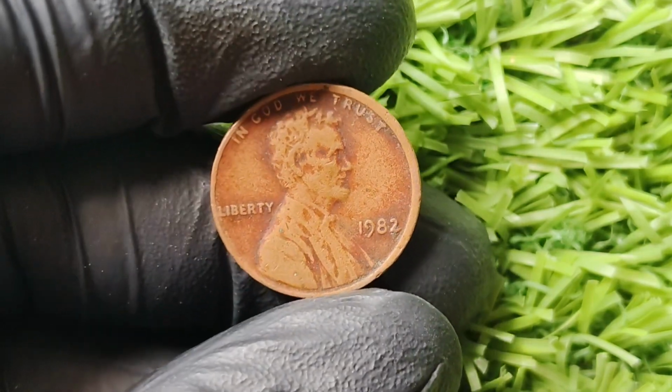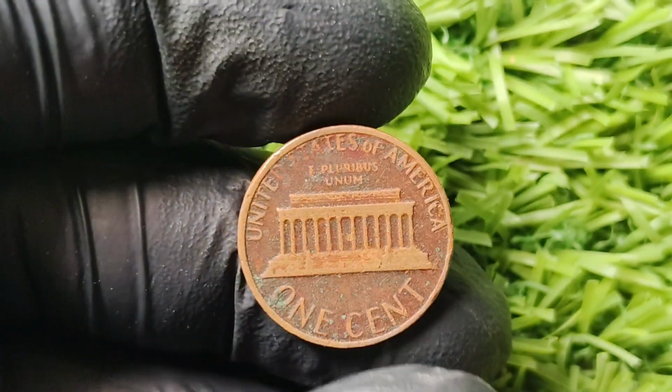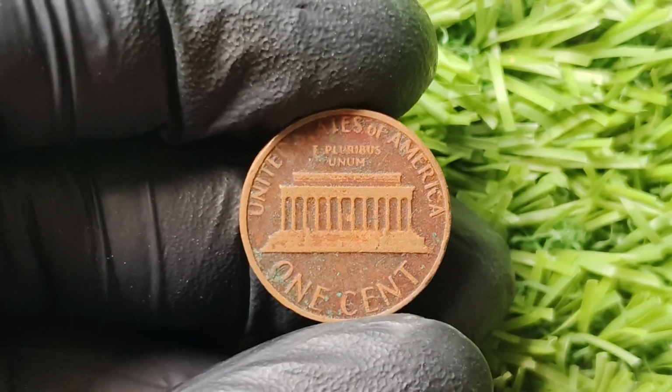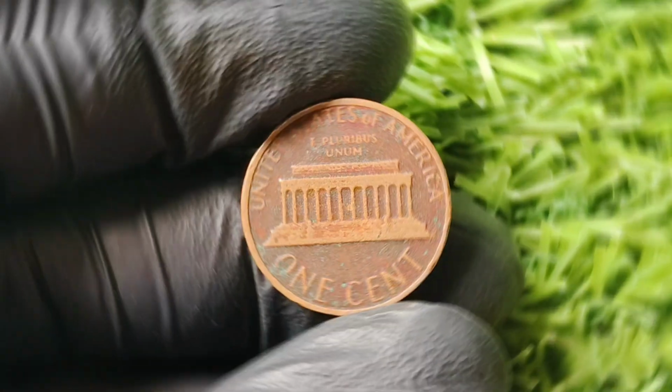If you have any 1982 pennies lying around, especially without a mint mark, don't just toss them in the piggy bank or use them to pay for your coffee. Take a closer look, weigh them if you can, and get familiar with what to watch for. It could be your ticket to some serious cash.